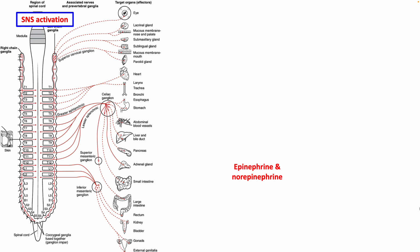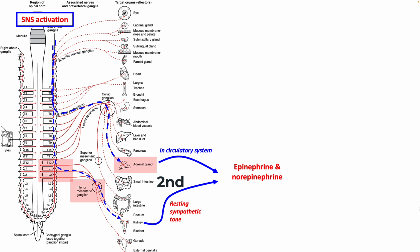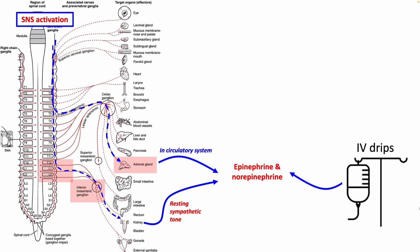Sympathetic nervous system activation results in production of epinephrine and norepinephrine by two pathways in kidneys. First, as we talked about, was stimulation of your adrenal glands. The second is your kidneys are intrinsically innervated by the sympathetic nervous system via output from T12 to L2 through the inferior mesenteric ganglion. And there's a resting sympathetic tone, which is important. In hypotensive patients, another source of epinephrine and norepinephrine is through your IV drips.